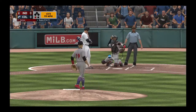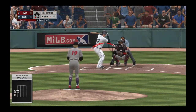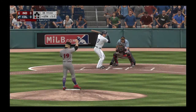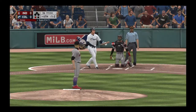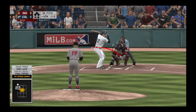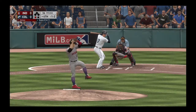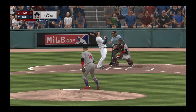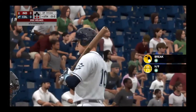Maybe trying to back him up a bit there with the fastball. Pitching has the upper hand early as we're scoreless in inning number 4. Set to deal on a ball and 2 strikes. Comes back with the cut fastball for strike 3 called, and there are 2 down.